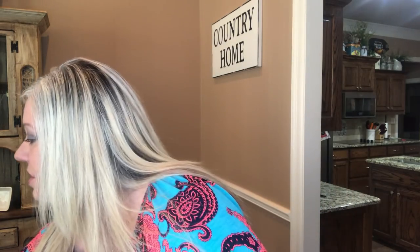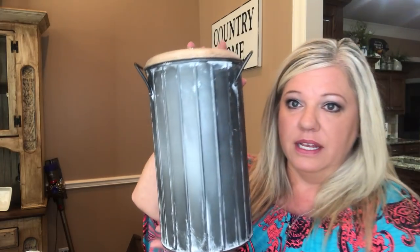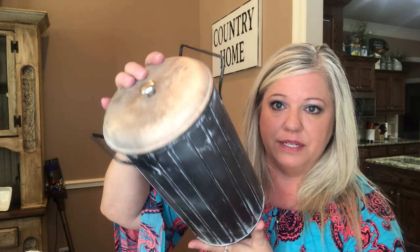But I did find a canister set that I fell in love with. And it was 25% off too. And I'm going to set it in that cabinet. Not sure yet how it's going to go. But I'm going to show you these. They are absolutely adorable. Isn't that so cute?